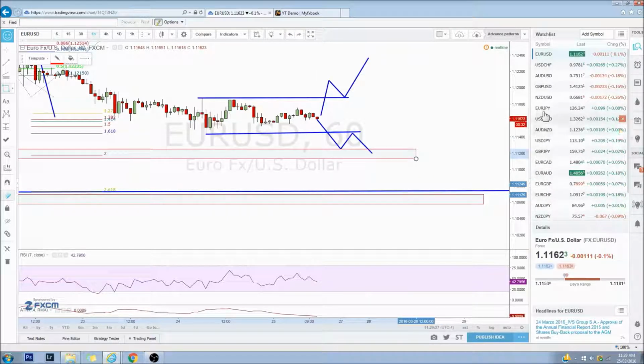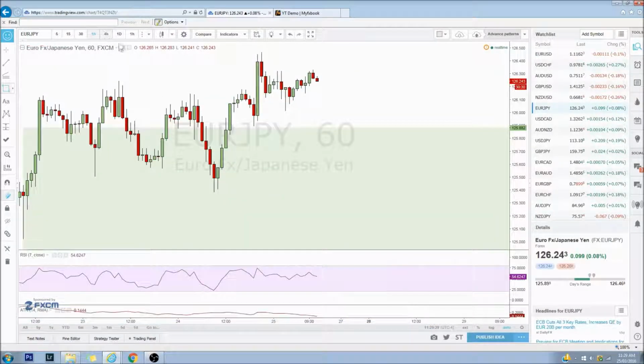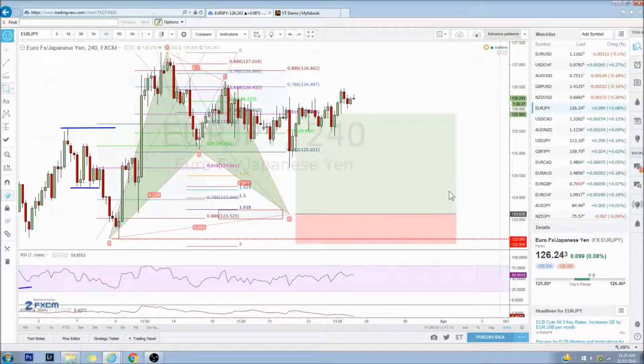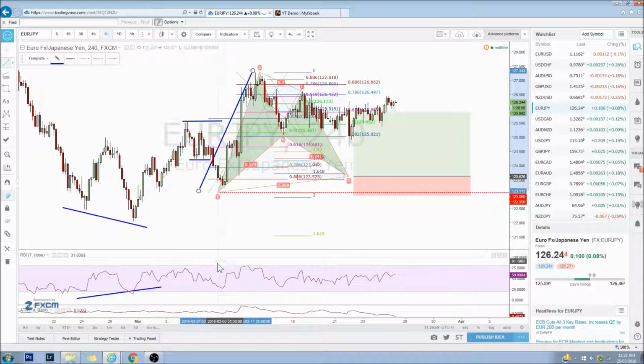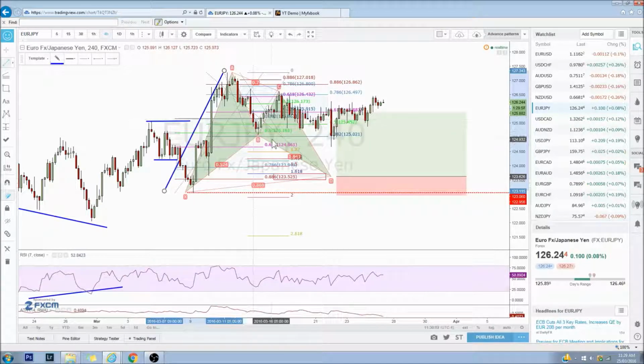Let's move to the Euro Yen. What we've got going on here is a bat pattern. If you remember from past videos, some of you are following, we have a divergence here. We have a break of structure to the upside, and some structure areas where it came down and then shot right back up. And this is our X, the A leg right there, and that's what I'm basing the pattern on.